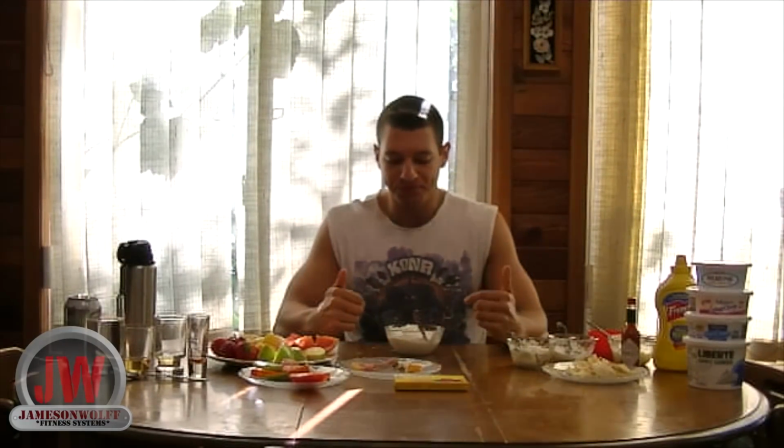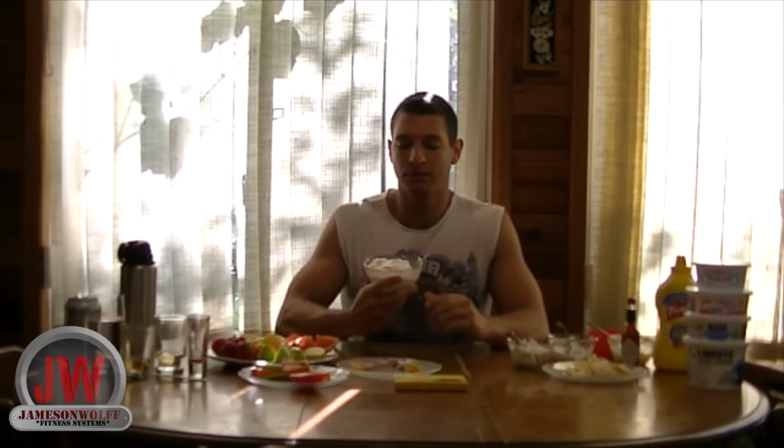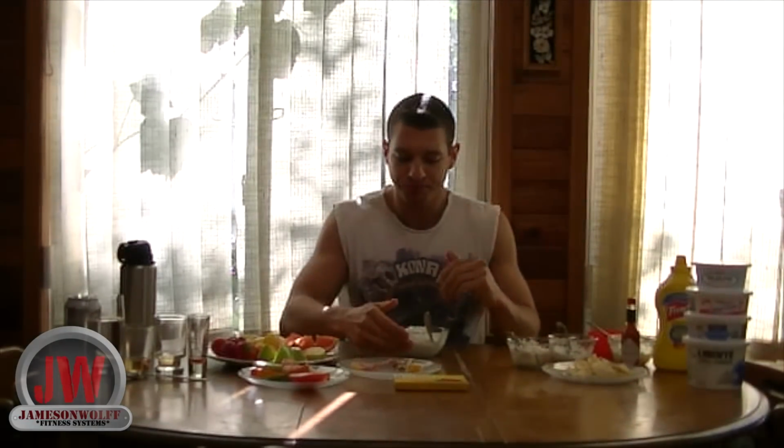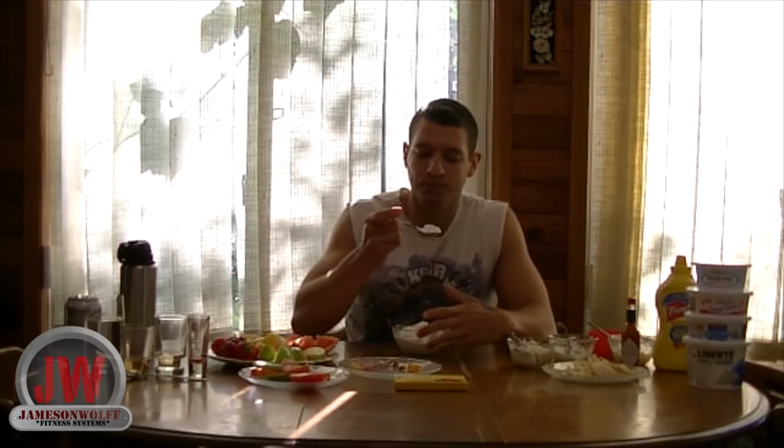So now I'm going to try the 0% fat Greek yogurt. This is usually what I recommend to my clients because it's a higher protein yogurt. So you can add your own sweeteners, your own fresh fruit into it, and that way you can get another high protein meal out of it. Varying your protein sources, which is cool and nice. So here we go, I'm going to try this.